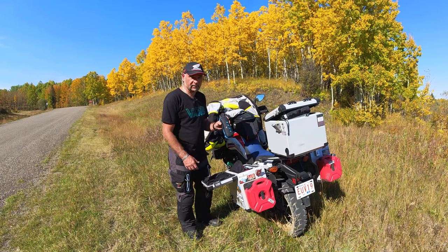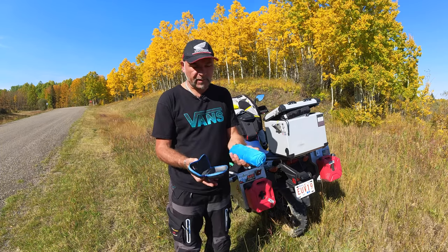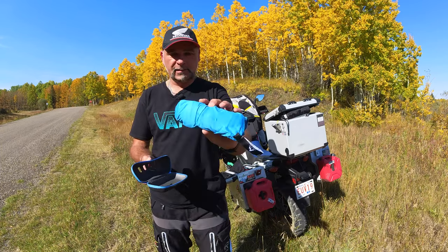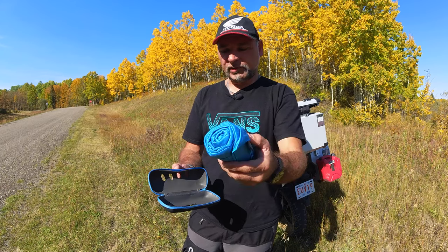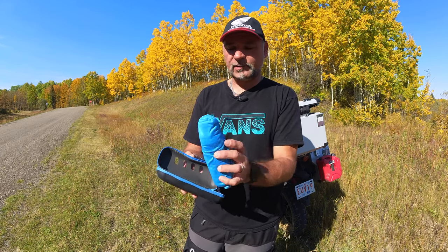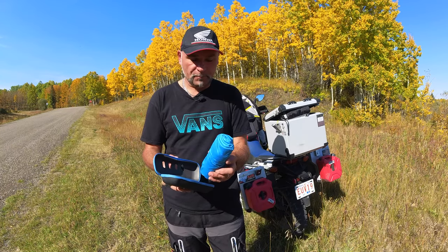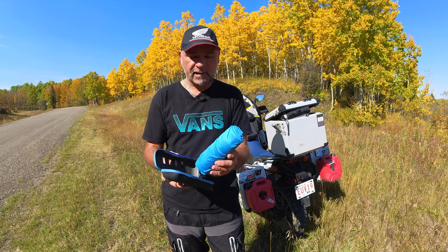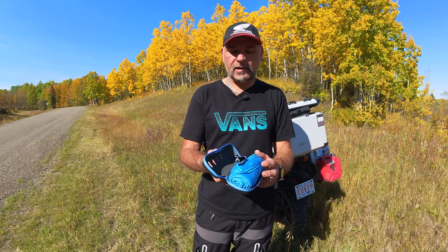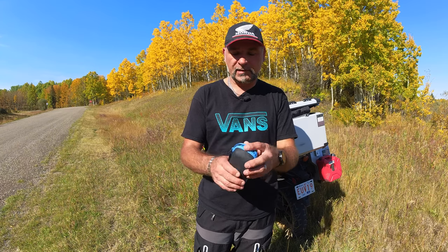Right on top, easy to access, is my towel. It's packing really small and it just rolls up and it's easy to clean and it absorbs the water. So I've got this one from the camping store. I believe this one here is from Atmosphere here in Canada, and that is made by McKinley. So it's a good quality camping towel.